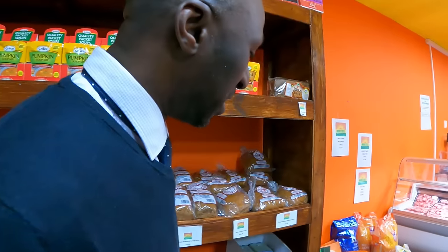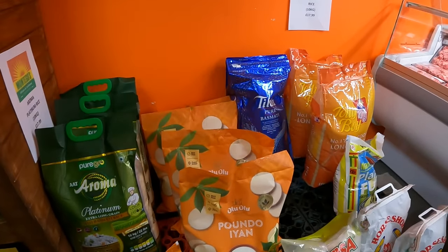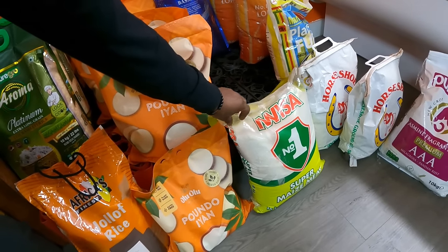So, for example, we have the pounded yams here, the rices, Awisa, which is very popular in Africa, and especially South Africa, maize meal.